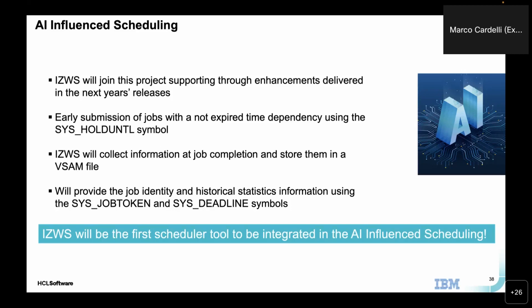So it's a tight cooperation. We will start providing this information to JES, and we plan to go along with the OS releases that will provide these capabilities. It will take a couple of years to complete this path, but it's a very interesting project of enhancement of the mainframe using AI. The AI engine will be in the mainframe, it will not be something external.